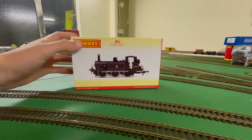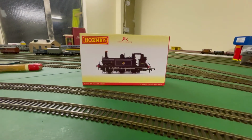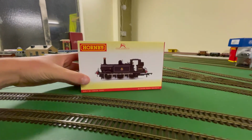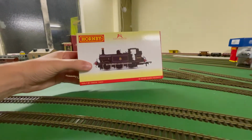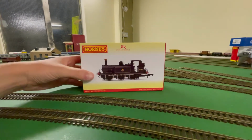It did arrive with a broken buffer. One of the buffers had broken off, but I just glued it back on and it seems to be fine now. She does run quite rough at low speed, but I think, as he said, it hasn't had a service for so long, it needs one. So it will be getting one eventually.